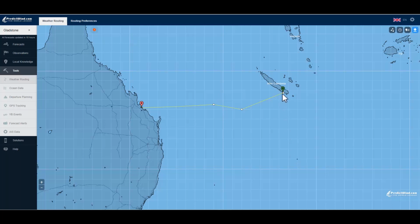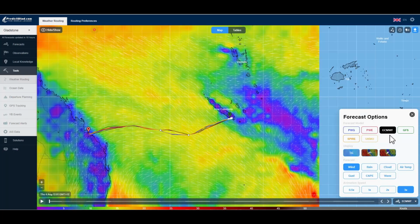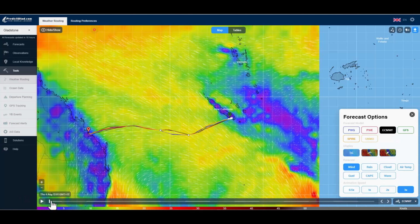This is what we got from him yesterday, this route on the screen here now. So it drops down a little bit, back up and across, and then I'll show you what PredictWind thinks of the winds on this route. And let's look at the ECMWF data. I'll just scroll ahead here.